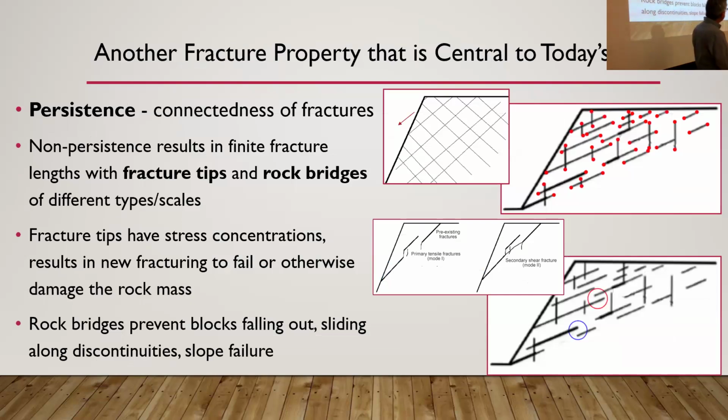Okay, so now this gets me to really the fracture mechanics. There's another fracture property that's kind of central to today's talk, and that's persistence of the fractures. So of course, as engineers, we often model these fractures as very simple things, but of course, they're not really simple things like that. In most cases, the fractures are not fully persistent, and so you end up with more something like that.